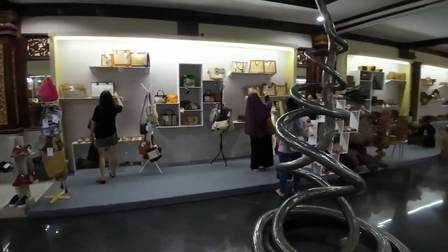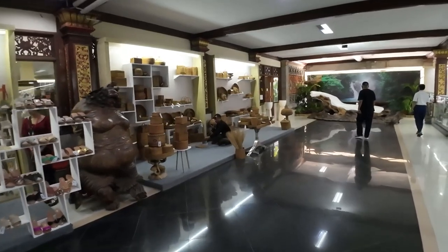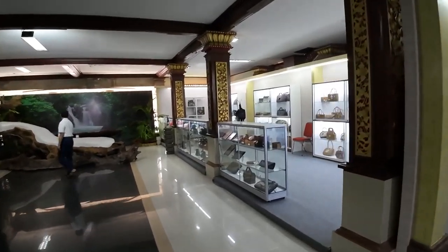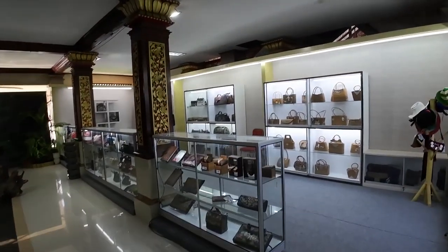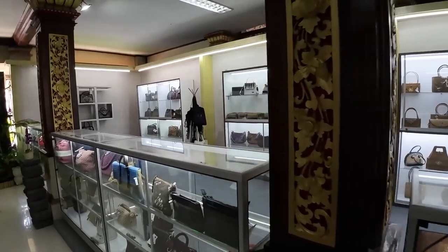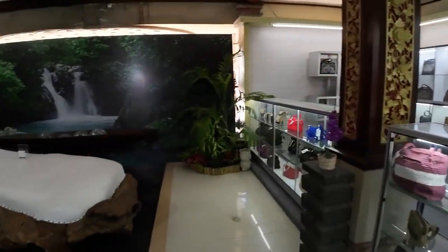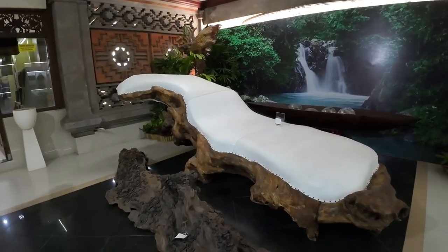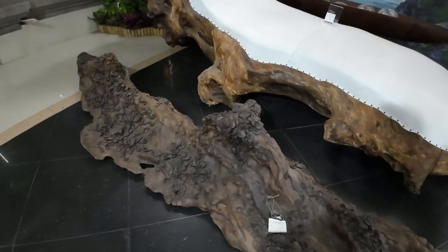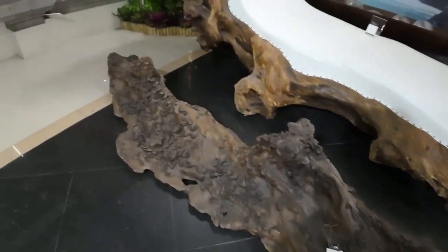Fancy shoes. This area here used to be all jewellery. So. Oh, it still might be. There's a door up there. We're going to have a look. That's some handbags there for the ladies. They're all handmade. No factory made stuff here. There is a bed for the giants. It's quite an unusual thing. That's pretty big though. Look at the artwork that's done on this log. I don't know where you would put it, but still.